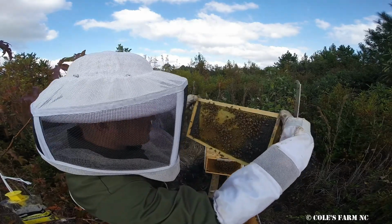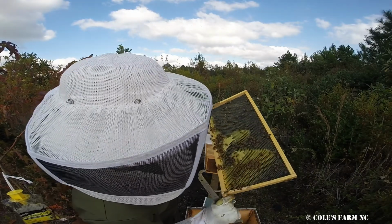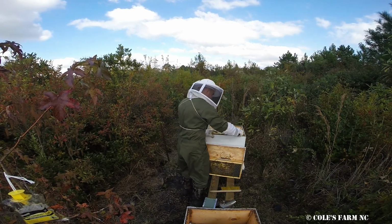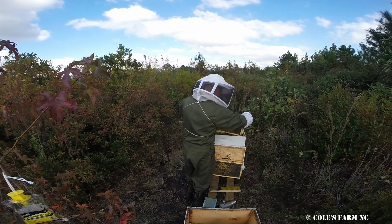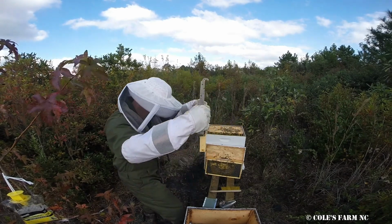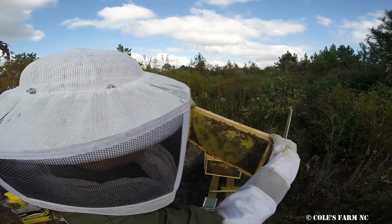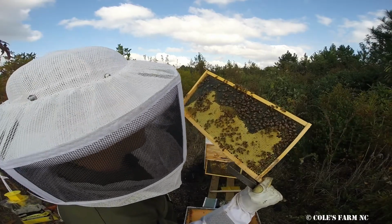Not much to talk about on frame number one. Frame two, as you can see, a lot of stored nectar, some capped honey, same thing on the side that faces the inside. Frame 3 has some nice weight to it. They've done a nice job of building up some new comb. It looks like they're storing and capping nectar as they go, and definitely on that side as well. It's looking pretty good.